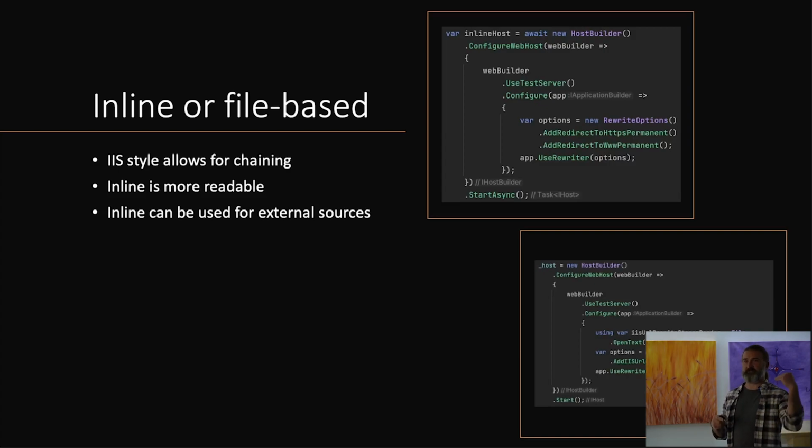Each one of these happens as soon as you get one of those rules hit, it does the redirect, and then you've got to come back for your next request and next request and next request. So whilst it might be more readable in the code version, it's not necessarily so great if you want to keep your redirects down.